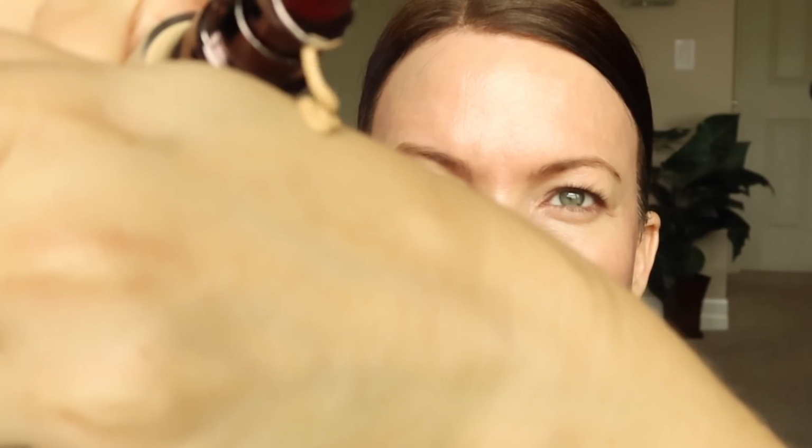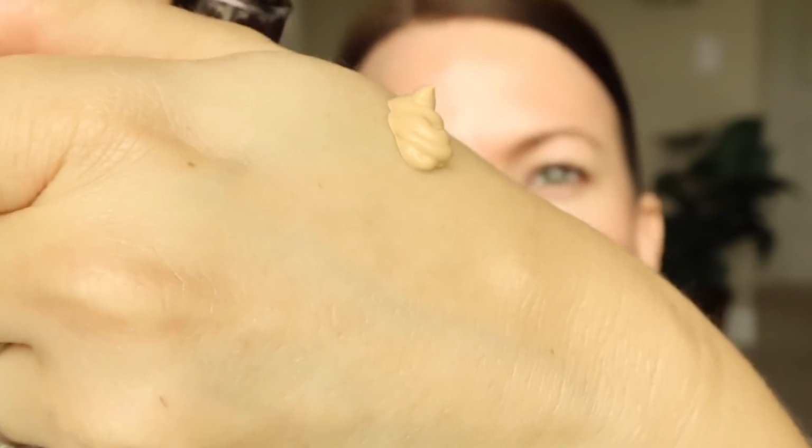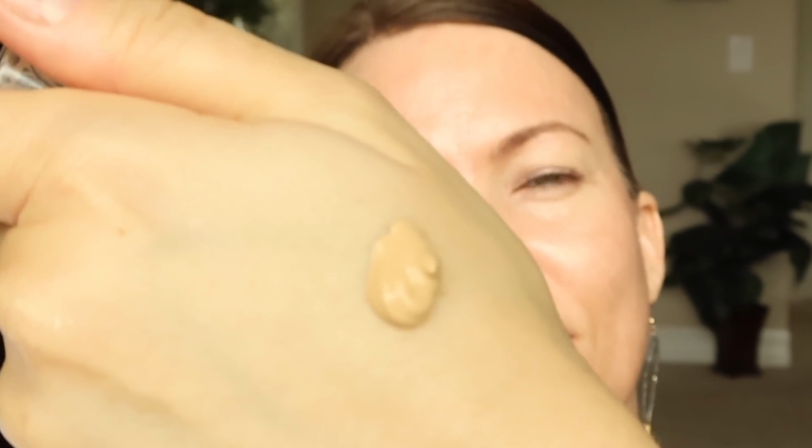For my foundation today, I'm going to use my Osmosis Performance Wear Satin Foundation, and this one is in the shade Golden Medium. I don't know if you can tell, but I do have a lot of yellow in my skin tone, so this is just a color that's perfect on my skin. This is my all-time favorite foundation. I cannot believe I waited so long to try this.